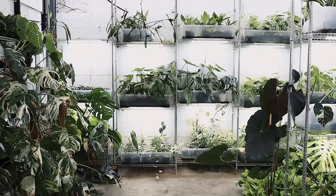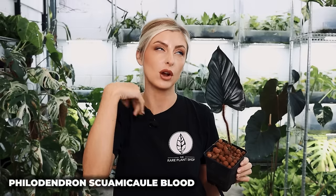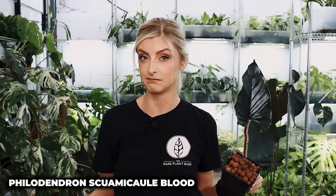Quick one on these. This isn't really to update you on a plant, it's to update you on a situation. And that's that I am still propagating these boys. Again, I show these every so often because they're so good. I don't know where I'm selling them. I don't think they're easy to get still. They haven't become super easy. But these are what's known as philodendron squammy coal blood. That's what I call them.